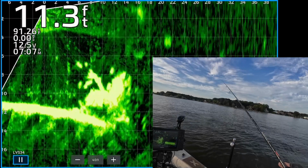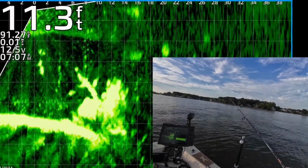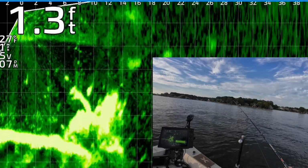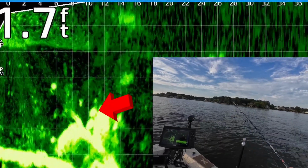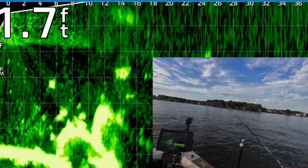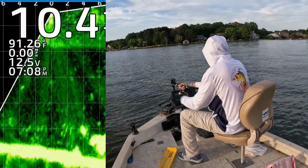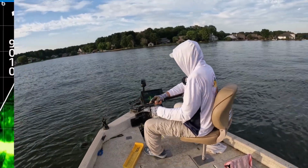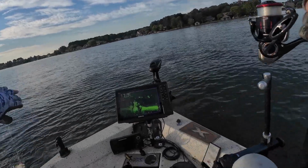Alright, there is my jig and weight dropping down. I'm going to bring it on top of this structure, try to trigger a bite. You can see some nice looking fish on the left there. I'm going to drop it down in the mix, hopefully not get snagged. One of them's gonna get it. There we go. Got that one. Couldn't resist. Get up here, dude. It's another big one. Goodness gracious.